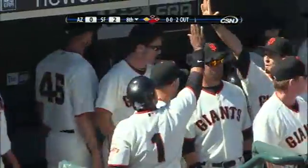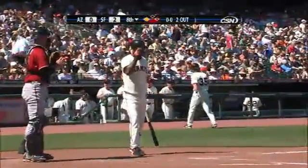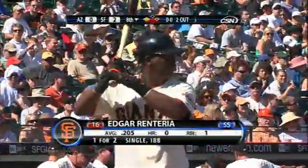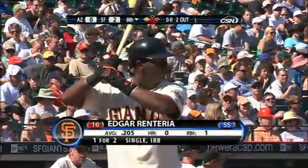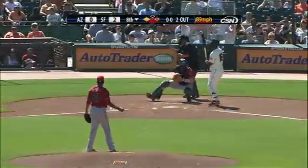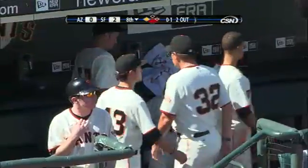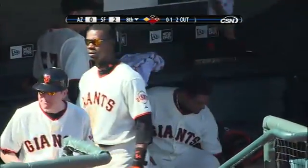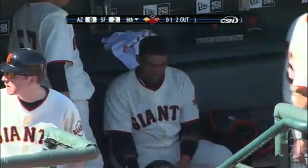Well, that's a play that is the decision of the middle infielder based on how hard the ball is hit. Partner, I'm a little surprised with Molina's lack of speed at third base why they didn't come home. Yeah, that's a very good point. Renteria takes a strike. And really, you're trying to just get 1 out at that point. You'd love to get the double play, but you got to force play at home.